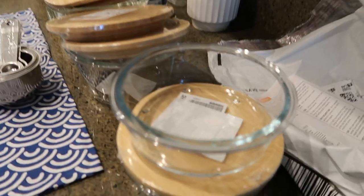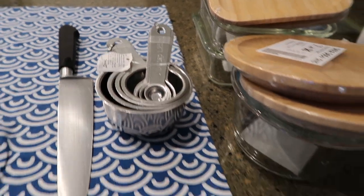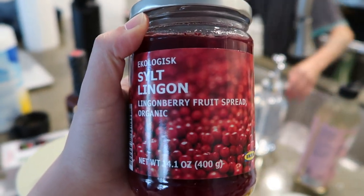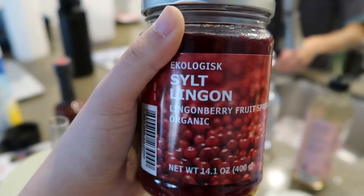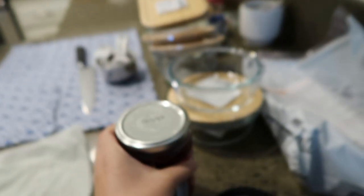Some glass Tupperware with wooden lids, measuring spoons and cups, and this is Matt's family's go-to jam or preserve, but it's lingonberry fruit spread from IKEA. It's really good. It's almost like red currants.